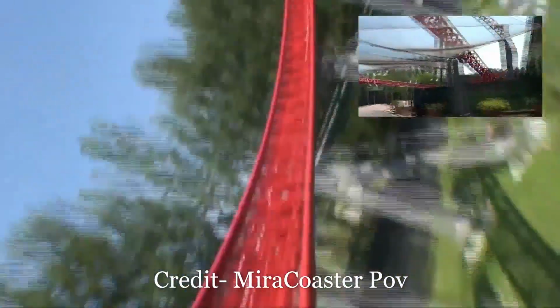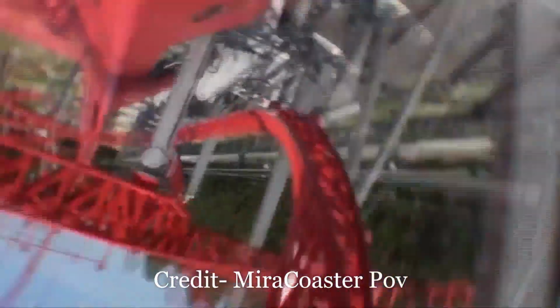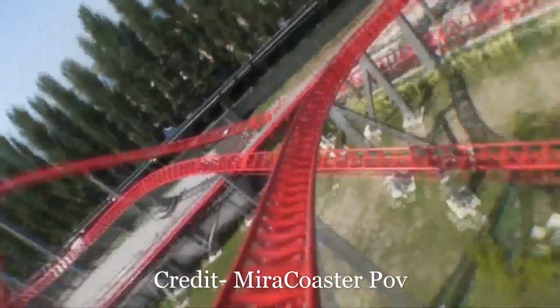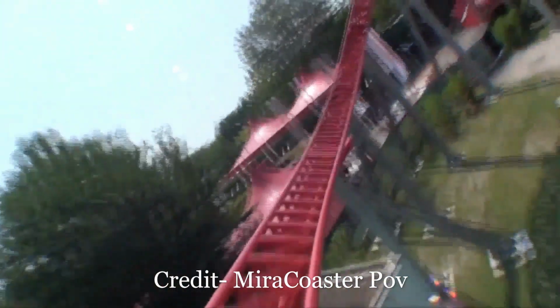But the most memorable elements for me are the inline twists. These elements are taken ridiculously fast, and they're as close as we'll ever get to experiencing Maverick's removed inversion. The whip on these inversions is unbelievable. I know some may not like the hard over-the-shoulder restraints, but I didn't find them an issue because I could anticipate the ride's next move.